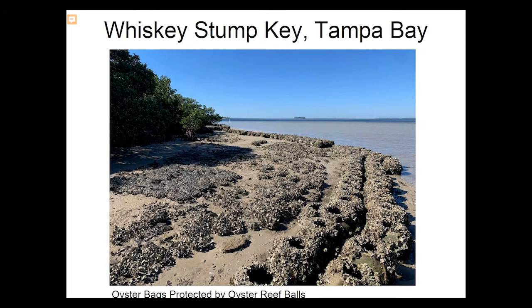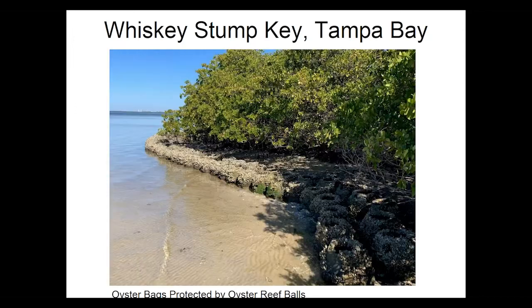Very similar situation. You can see in the middle of the picture the oyster bags that got a little beat up before the oyster domes were put in. And now, next photo, you can see that they're working, and there is no more erosion, and the marsh and the mangroves are thriving. So again, just trying to see what works and learn from it. And you can see, in this case, with this big energy, what it took.